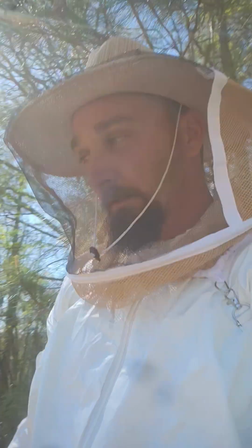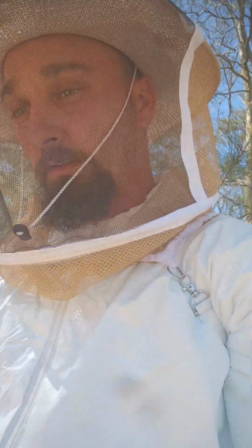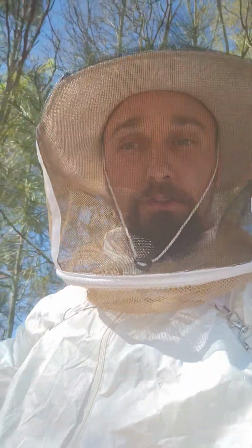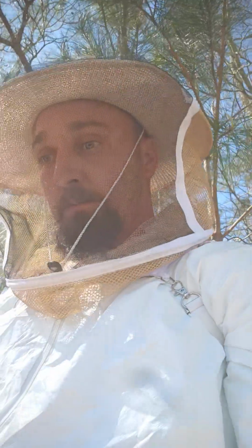All right, I just went through my hive, and so far everything is looking just fine. I've got a laying queen. Every cell that's not full of pollen or sugar syrup has an egg in it, so that's pretty good. Putting this cover back on. Excuse me, bee. Go. Just as fast as they're drawing out comb, she's laying eggs in it, so that's pretty good.